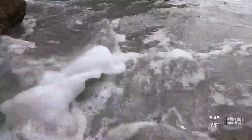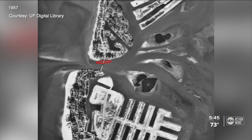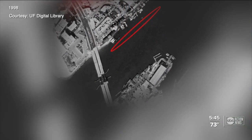You can see the cloud of sediment get picked up in the water column, then the flood tide kind of take it into the inlet. Dr. Wang has aerial photos of Johns Pass dating back to 1926, and by the late 50s, you can see sand build up to the west of where it is now. But a dredge project in the 60s seemingly got rid of it until the late 90s. That's when sand started to build outside Hubbard's Marina.